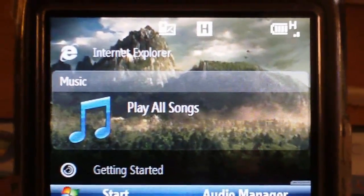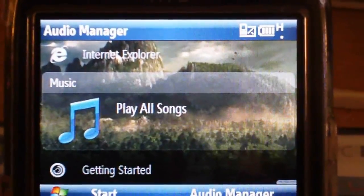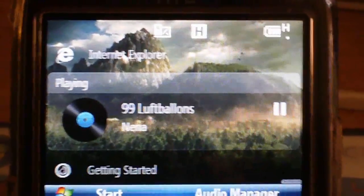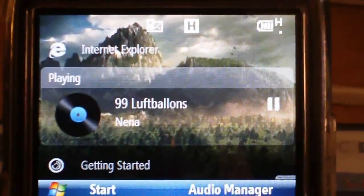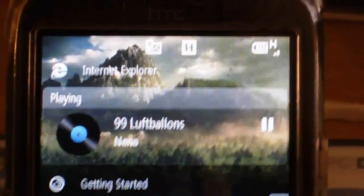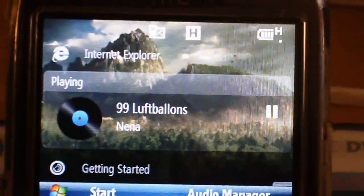Of course, you can listen to music, just like most phones today. And it actually sounds good from this thing. It's pretty damn loud.